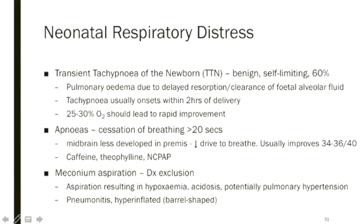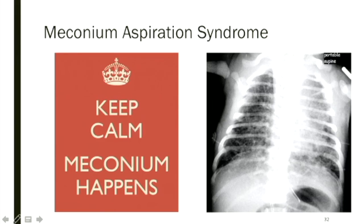So 60% of TTN is benign and self-limiting. It's really about not getting the alveolar fluid out of their lungs, and usually 25 to 30% oxygen should lead to rapid improvement. Meconium aspiration is a diagnosis of exclusion, but you should have a high suspicion if there's meconium liquor, and they get hyperinflated, barrel-shaped lungs like this, with this streaking you can see everywhere. There are still nice air-inflated bits. It's not the same as the ground glass, but you've got this streaking throughout the lungs. And that's, as I said, a diagnosis of exclusion.